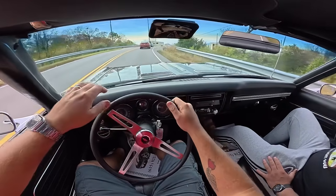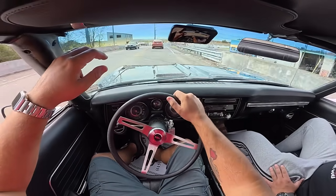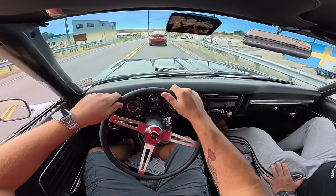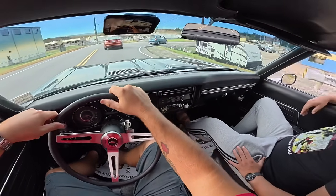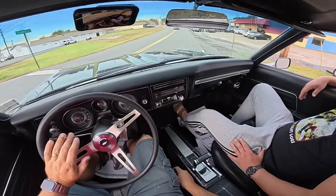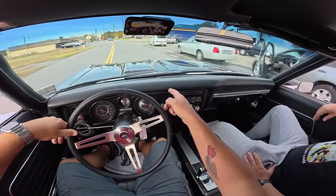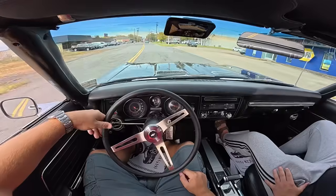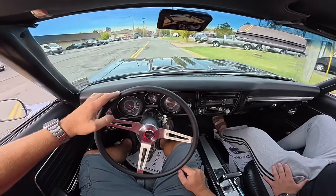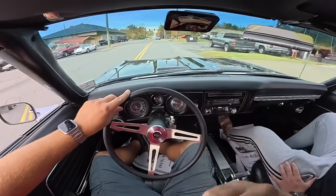I think this one being black on black, it's gonna sell pretty quick really. Especially with the big block. Brakes are touchy too, they stop fast. Hear that fan hitting the shroud or something. Fan's hitting something under there. Bump in the road, pretty smooth.